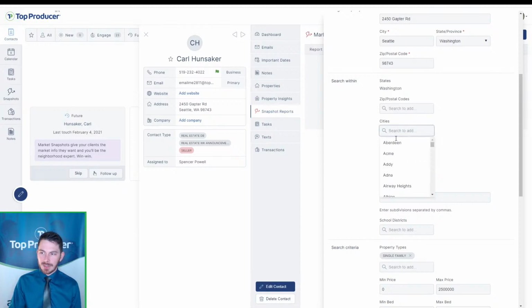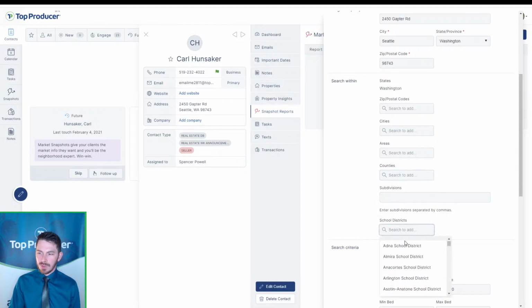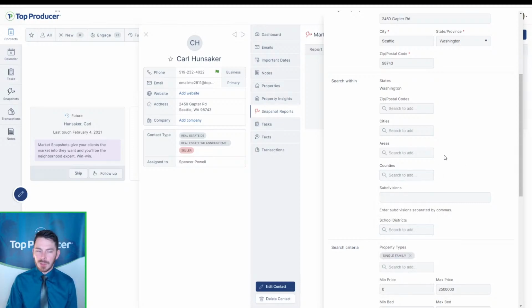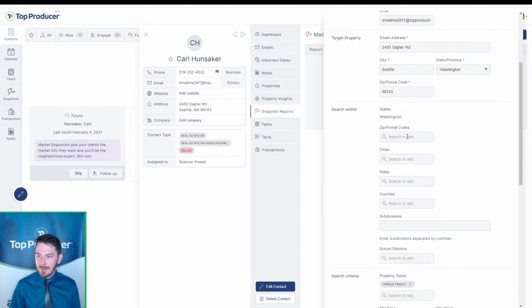We can expand into other cities, areas, really break it down: counties, subdivisions, and school districts. Since this is for a potential seller, we want to focus on his property and the immediate area. So as it is right now is probably fine. We'll show him and his neighbors and things like that.